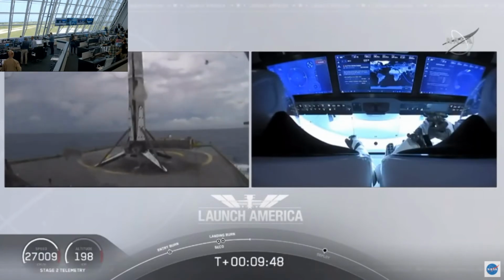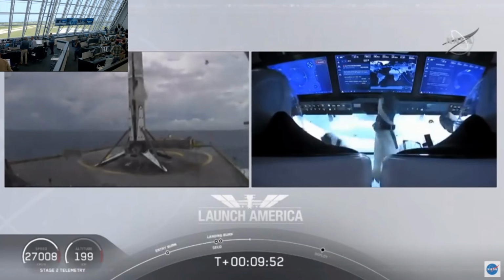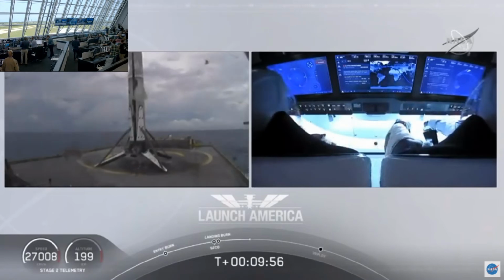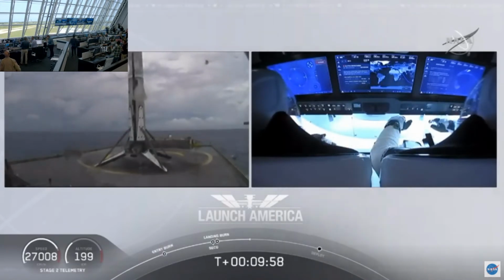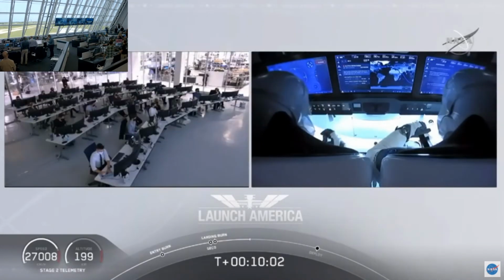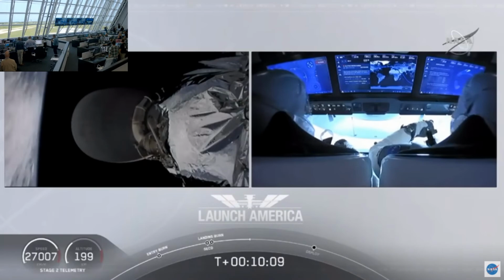And as you can see on your right screen, Bob and Doug are still making their way to their targeted orbit. So exciting today. It does not stop. All right, we did hear again that callout, good orbital insertion, so that means Falcon 9 and Dragon are right now exactly where they're supposed to be.